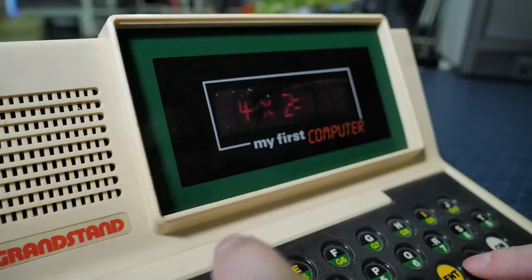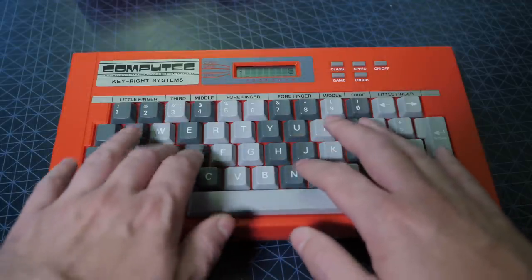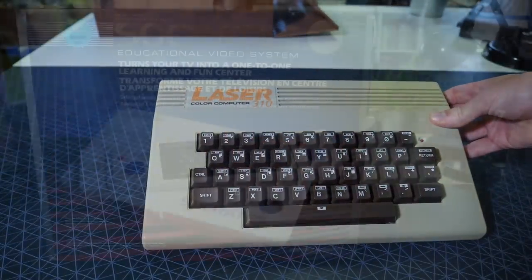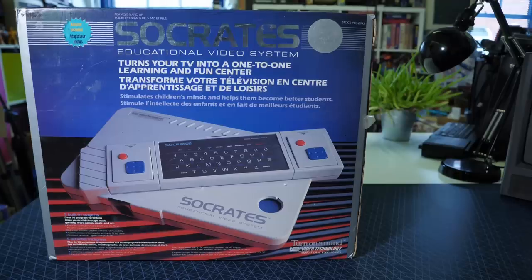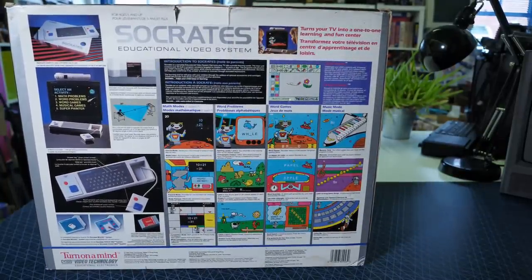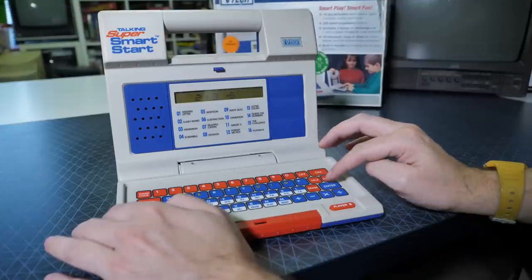VTech would go on to release typing training aids, a home computer line, and numerous follow-up game consoles, and would quickly grow to a size which allowed them to enter domestic markets themselves rather than relying on importers. But perhaps their most successful products were those aimed at youngsters.